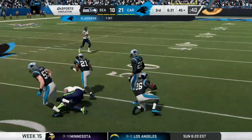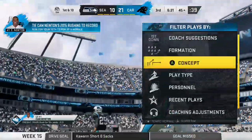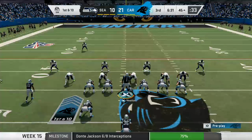It's intercepted. Dante Jackson picks it, and they'll set up shop in enemy territory at the 45-yard line. First possession of the 3rd quarter, intercepted, so it's a 2nd touchdown.